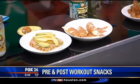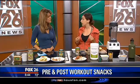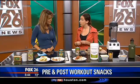Can you also do cashew butter? You could, absolutely. Cashew butter, sun butter, or even eating the nuts themselves. But that's actually better than peanut butter, right? It can be, yes. Peanut butter actually has a pretty good amount of protein in it, but you do get more vitamin E and other antioxidants in the almonds. Just a healthier choice. Yes.